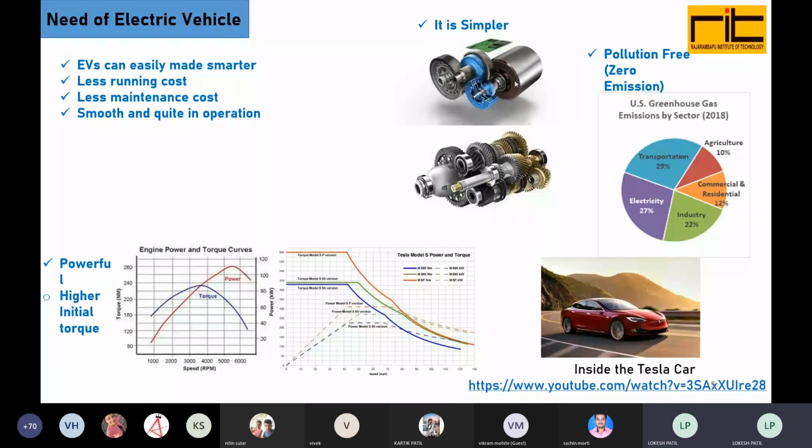So if we compare with the IC engine vehicle, there are a lot of gears possible. There is a four-step gearbox: first gear, second gear, and then third gear and last gear. And that is how the total rotating parts increase. As the total rotating parts increase, a lot of maintenance is possible. And just because of the IC engine attached to the IC engine based vehicles, a lot of maintenance comes over there.